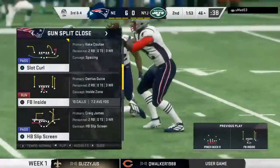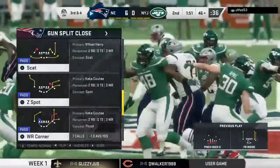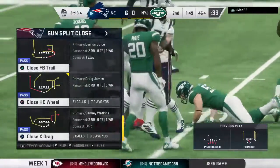And he'll take it across midfield down into Jet territory. He's able to rattle off 6 on the carry, and that'll get him to 3rd and 4.